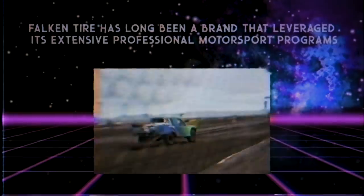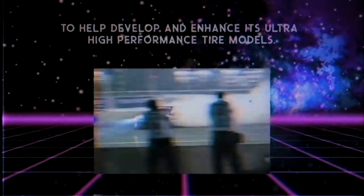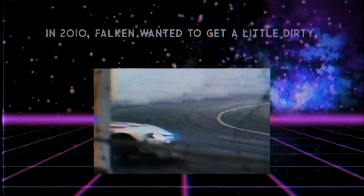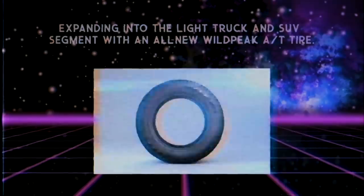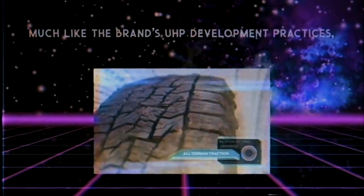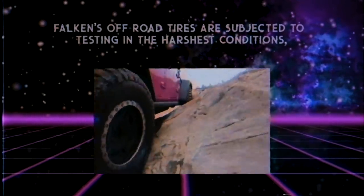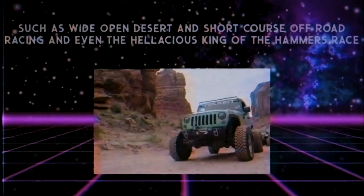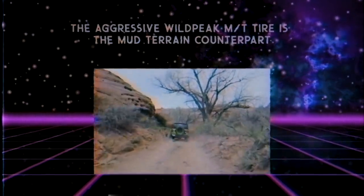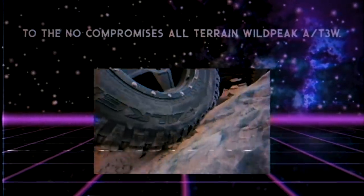Falken Tire has long been a brand that leveraged its extensive professional motorsport programs to help develop and enhance its ultra-high performance tire models. In 2010, Falken wanted to get a little dirty, expanding into the light truck and SUV segment with an all-new Wild Peak AT tire. Much like the brand's UHP development practices, Falken's off-road tires are subjected to testing in the harshest conditions, such as wide-open desert and short-course off-road racing and even the hellacious King of the Hammers race. The aggressive Wild Peak MT tire is the mud-terrain counterpart to the no-compromises all-terrain Wild Peak AT3W.